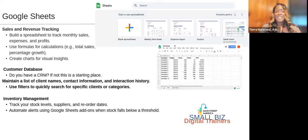You can also use Google Sheets for inventory management. So tracking your stock levels, your suppliers, putting in notes about your suppliers, and then automating alerts on your Google Sheets. So when stocks fall under a certain threshold, you'll get notified.